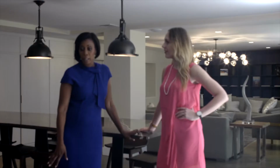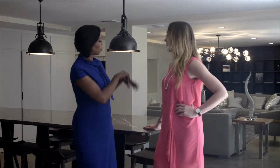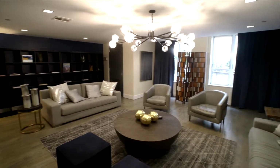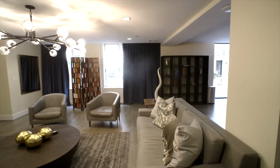What I love about this space is the way it's divided really into zones. So you have really a lounge zone, place where you can entertain and then play. Exactly. With the foosball table, which is really interesting. So we have a catering kitchen as well.